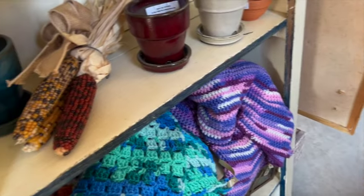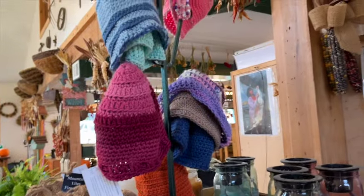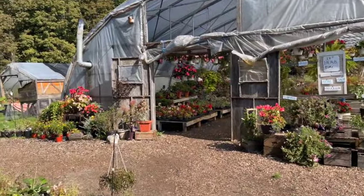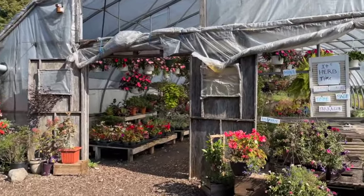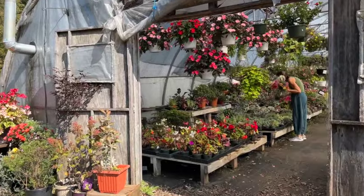Oh, somebody made these things. Little crochet, what is this? Scarves, little table things, probably. Oh, look at the hats. Oopsie. I know, there's so much stuff to see in here. Out here, two of my students painted, and three of them were inside the greenhouse. They let them come in. They let them paint inside the greenhouse. What a perfect thing.